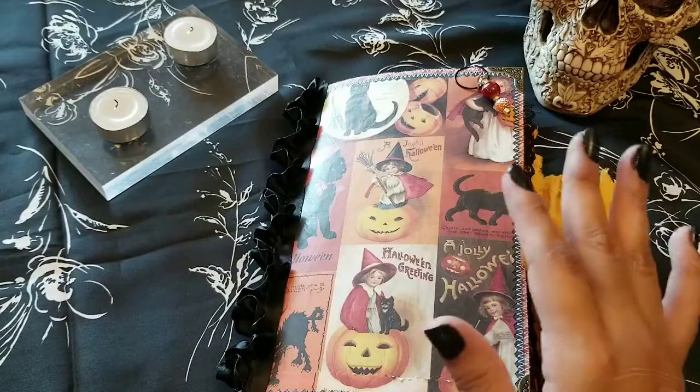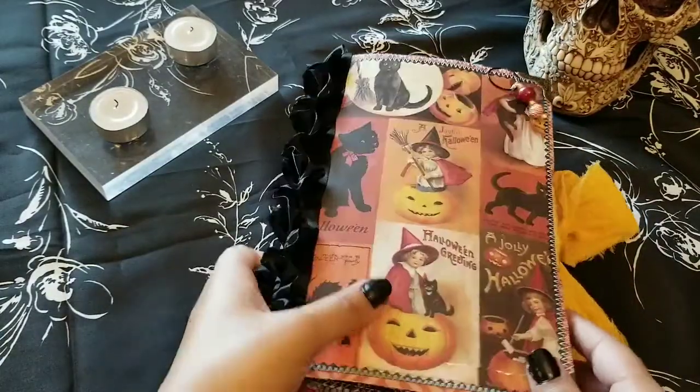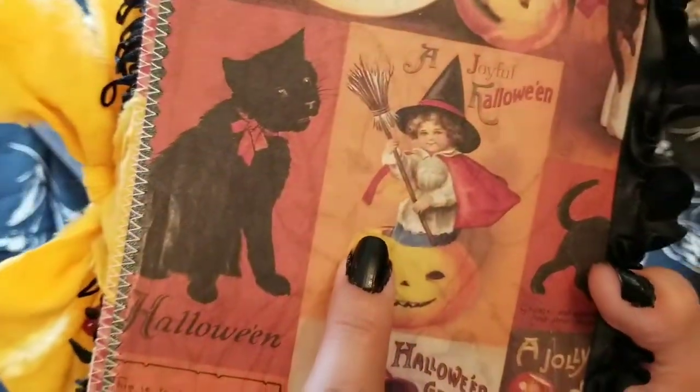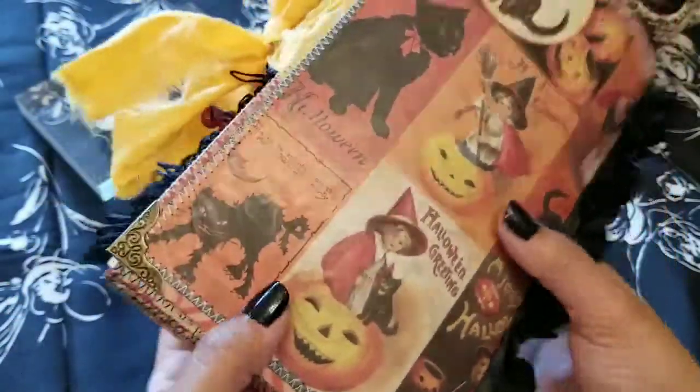So this came from Carolina Bug, I believe, if I'm not mistaken. And I also feature it on the back, which I think is so cute. I love the black cats, and I love how she's smiling back at us with her little broom inside of the pumpkin. It's so adorbs.